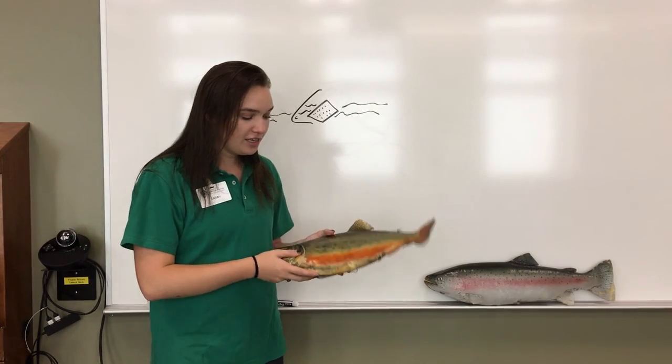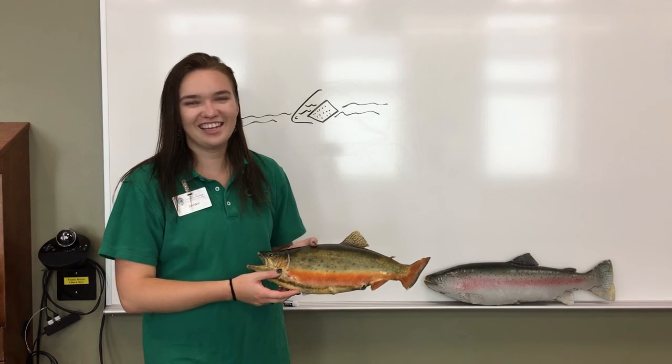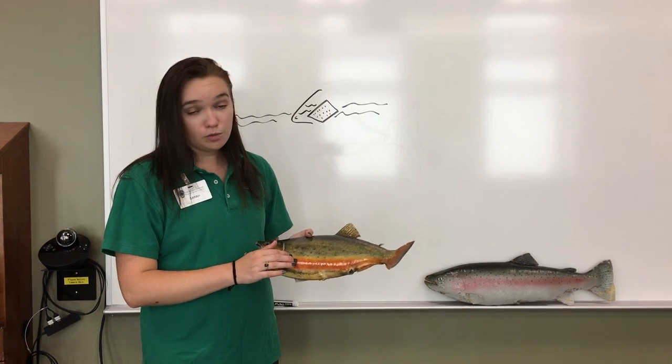Every single fin on a fish helps it change direction. Both of these fish are kind of missing some fins, but that's okay. And each of these fins has a name as well. So that's really, really cool. Fish do breathe through their gills.